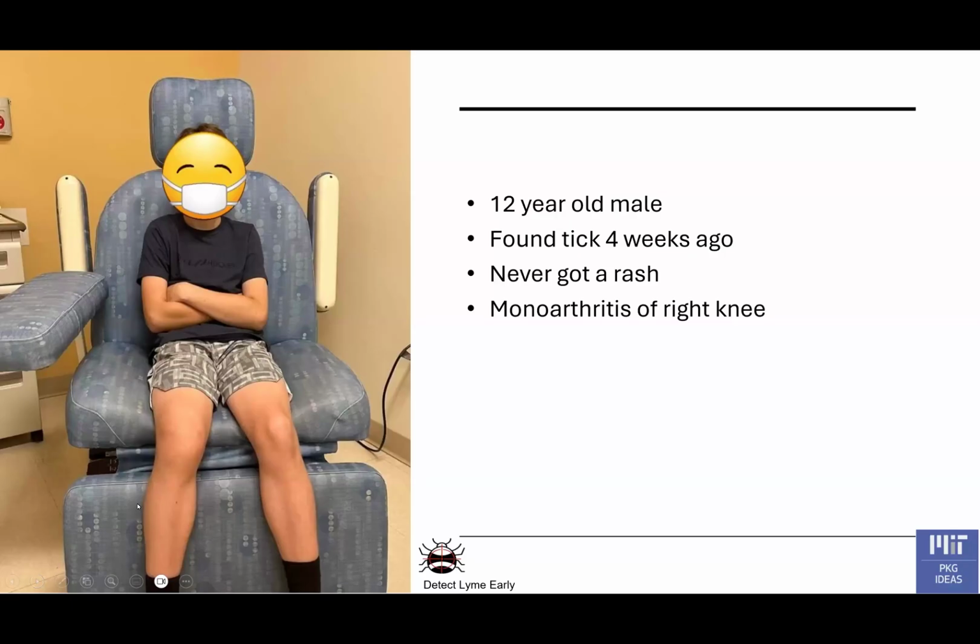This is my patient, one of many who found a tick on him more than 4 weeks ago. He never saw a rash, so he didn't seek medical treatment until his right knee became red, hot, and swollen. At 12 years old, he had Lyme arthritis.